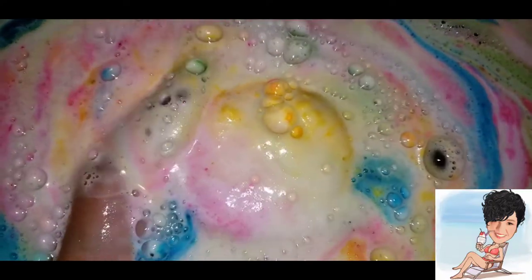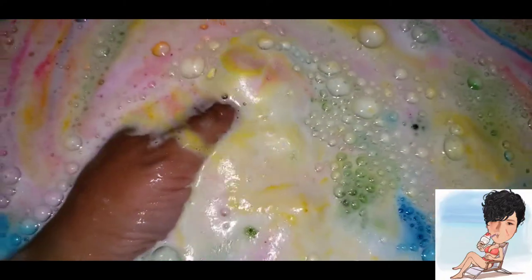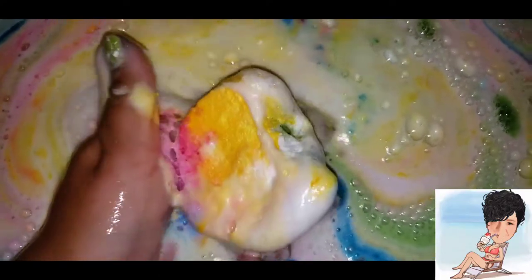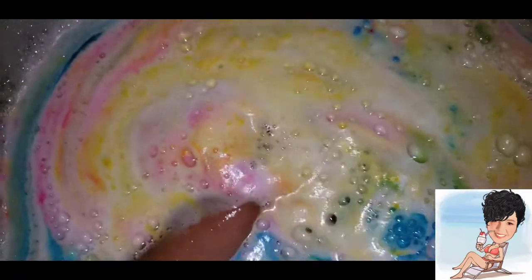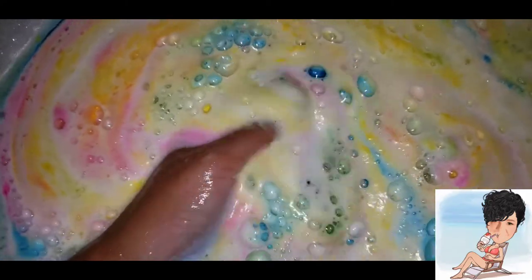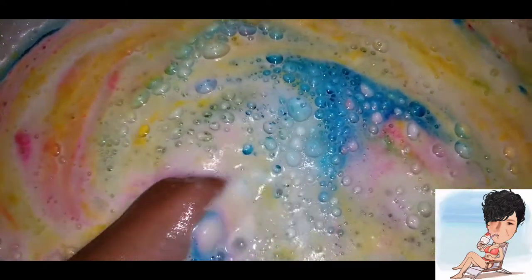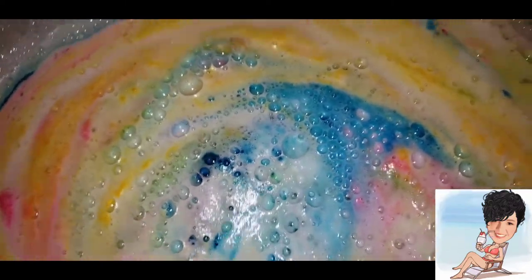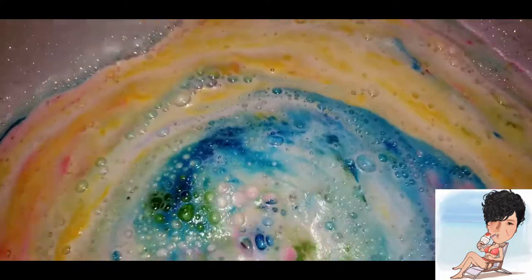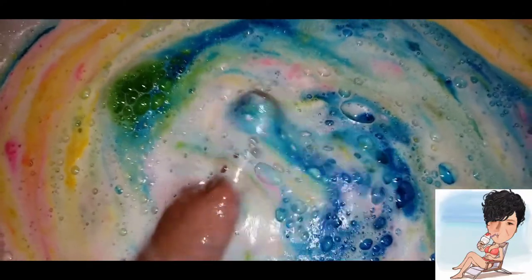Gosh, I love these bath bombs. It's like so freaking foamy. It just won't quit. And the softness of it all. Just beautiful. I love everything about this. Even the bubbles that I'm seeing come up. I don't know. I'm just in love with this one. It's literally taken me a while to even crush it because it was so massive. Look at all the color coming up as I'm crushing it.